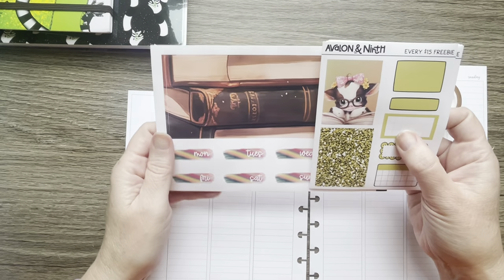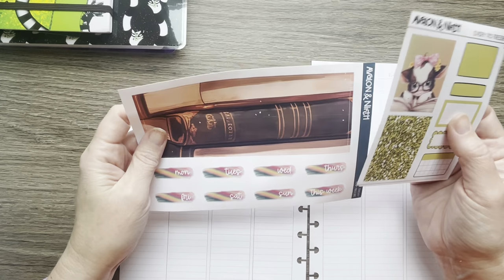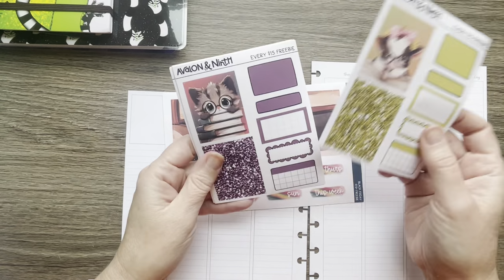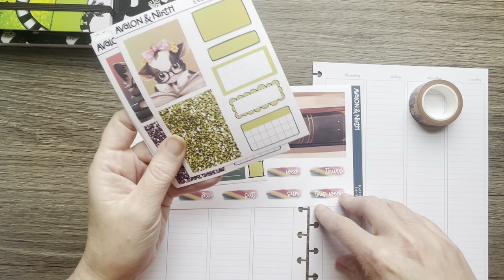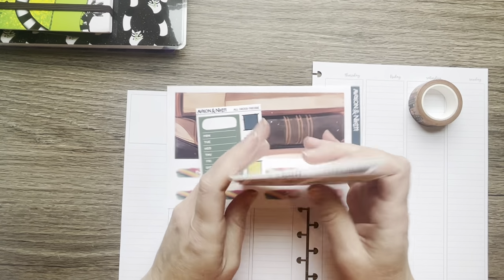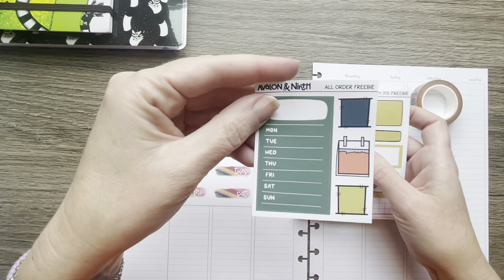I think this was Black Friday something, but you got different freebies for the amount of money that you spent. So I think it was when I purchased the planner. So I got enough freebies to make a spread. And this was the all order freebie.